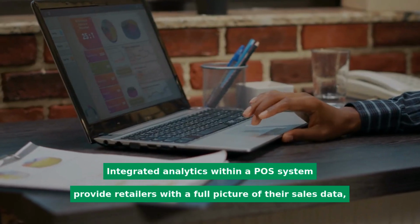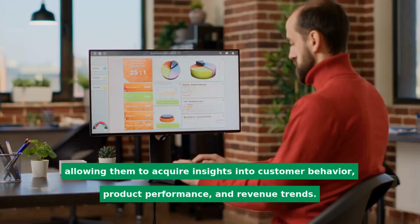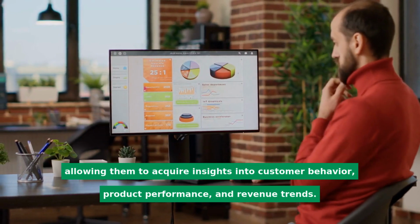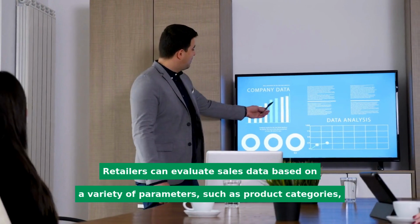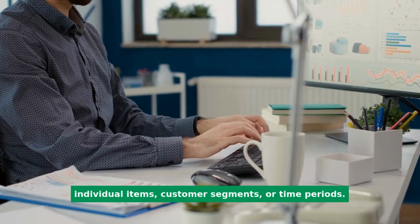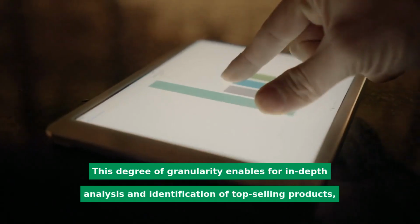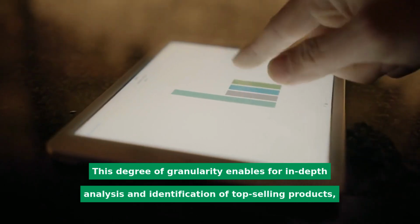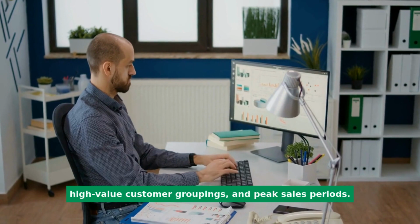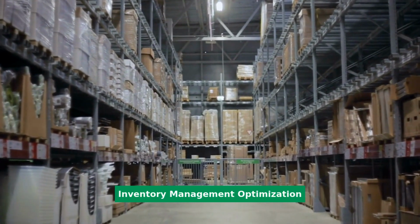Integrated analytics within a POS system provide retailers with a full picture of their sales data, allowing them to acquire insights into customer behavior, product performance, and revenue trends. Retailers can evaluate sales data based on a variety of parameters, such as product categories, individual items, customer segments, or time periods. This degree of granularity enables in-depth analysis and identification of top-selling products, high-value customer groupings, and peak sales periods. Inventory management optimization.